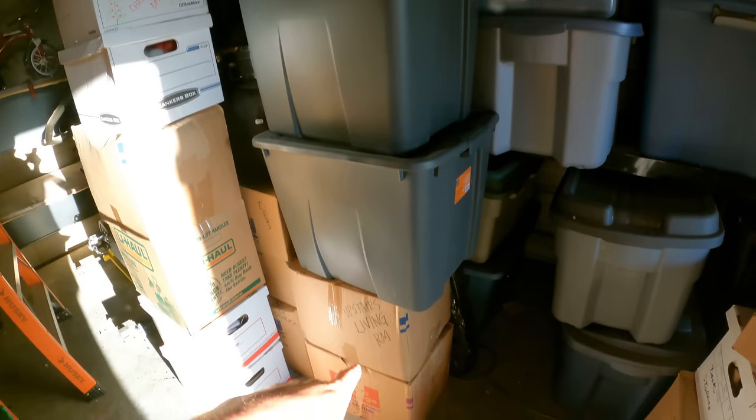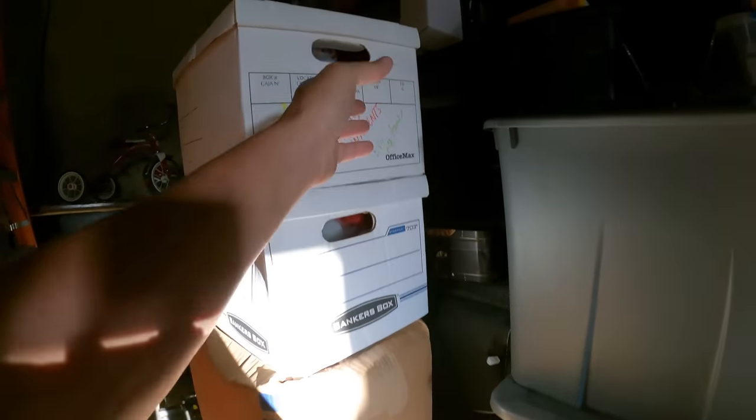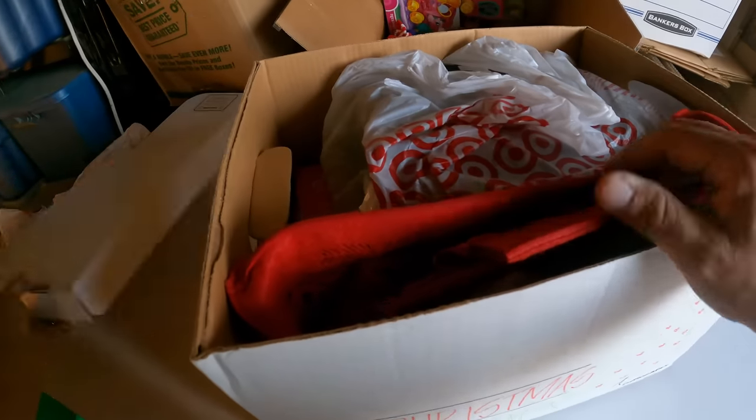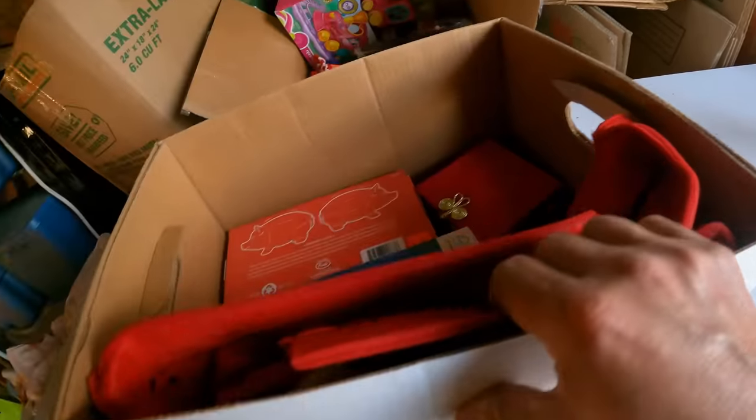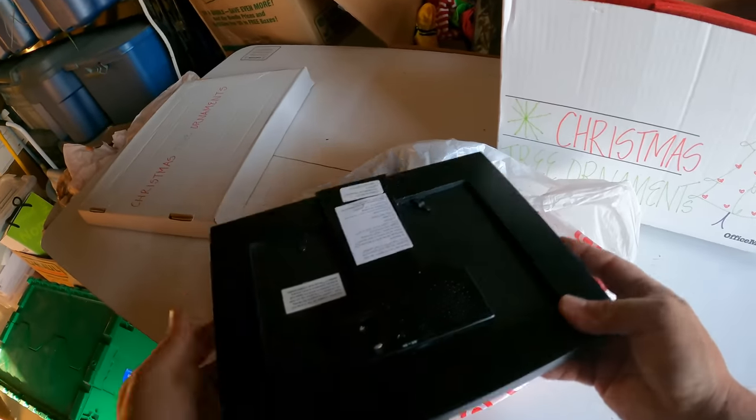I like it. Okay, here's what we got still. I'm not gonna be able to get through it all. I'm actually running out of time. That's too bad, because I really wanted to. They're closing up here in about an hour at this facility, and I still have to go do a couple more things. So, all right, some picture frames there.